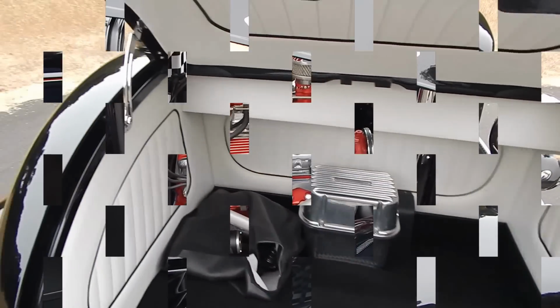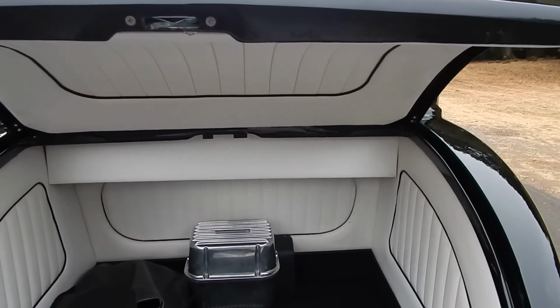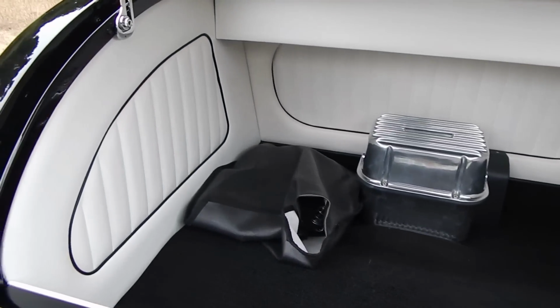Make sure you take a look at the trunk here. Sid Shaver's interior, just like the rest of the car. It's very nicely done. I guess all you can say is Sid Shaver's interior. I mean, it's high quality stuff. It's very nicely done.